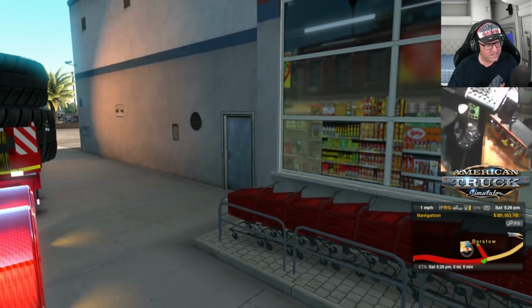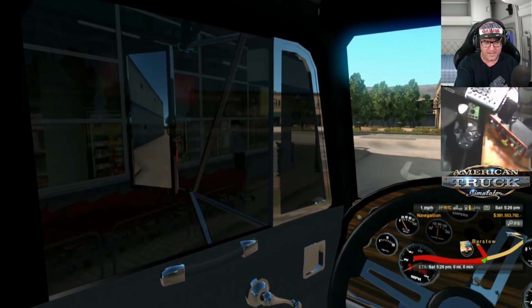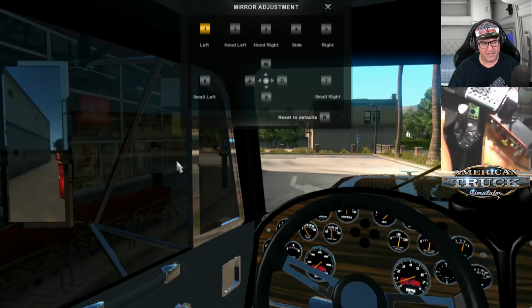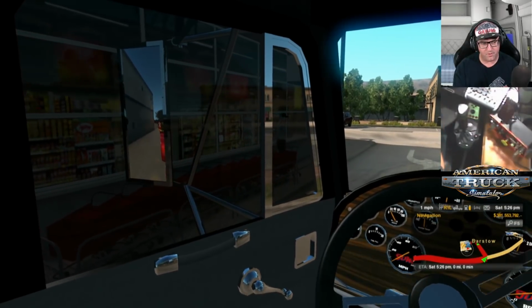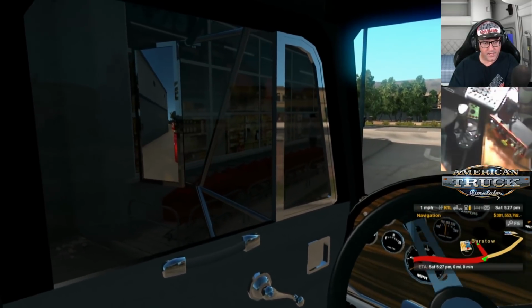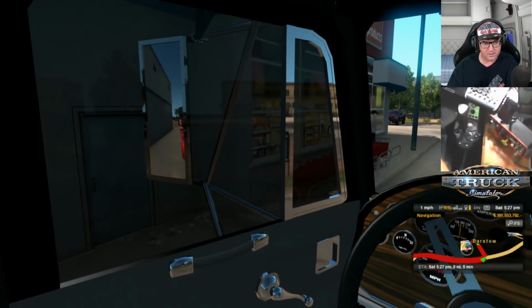Alright, now, just trying to keep that in there. Let's see if I can quickly adjust that mirror, actually. That's annoying me. Where is it? There it is, left hand side. There we go. F4, guys, is how I do that. I just push F4, and that brings up the menu for me to change it.